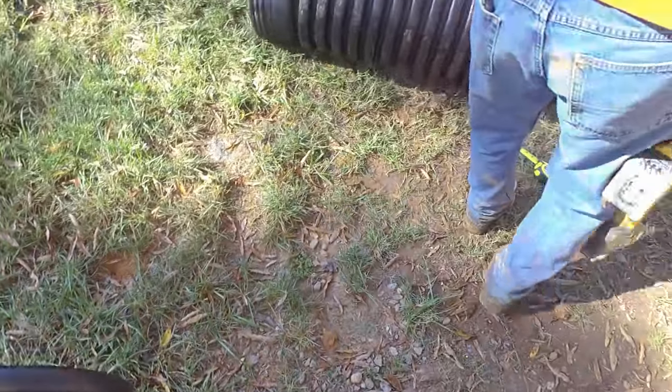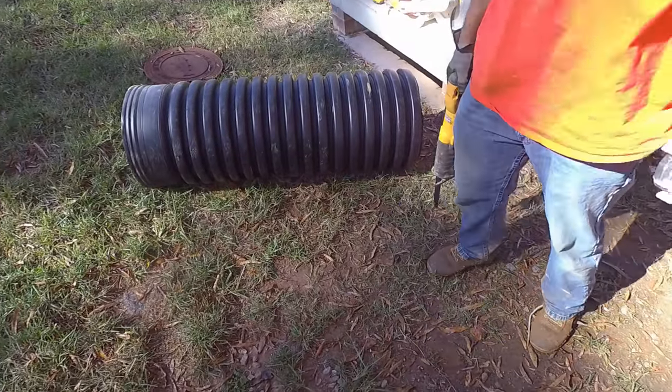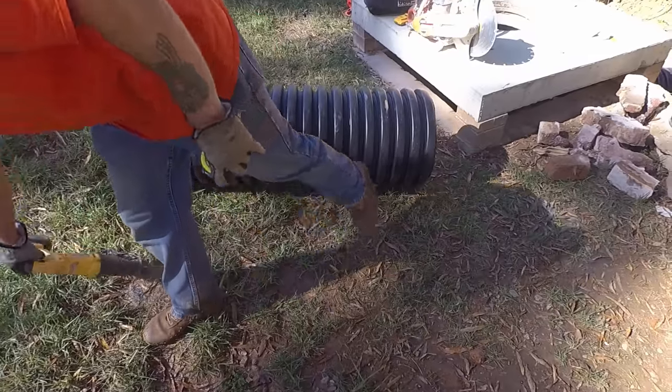That might be your sump basin. Yeah. It's a little smaller too, ain't it? Yeah. Won't even charge you that much for it.